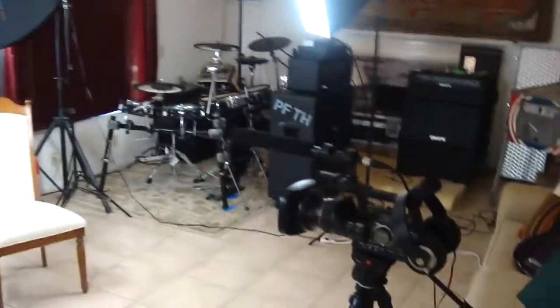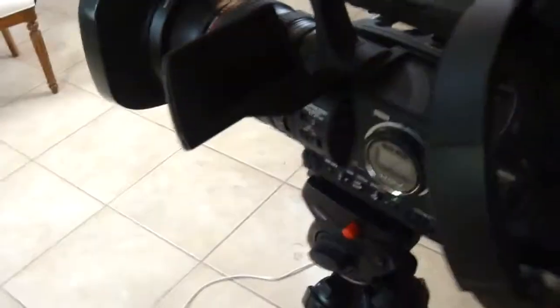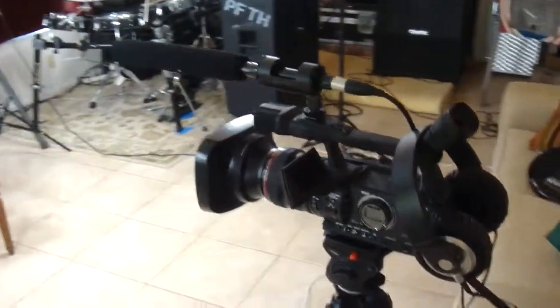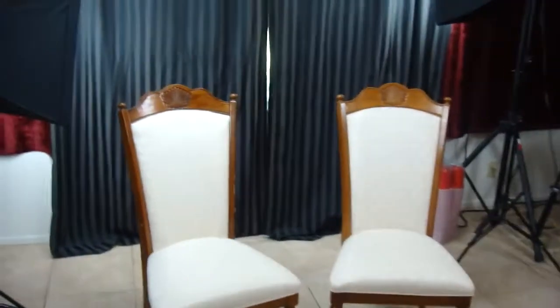So what I have here is a camcorder that I actually film with. It's a Canon XH-A1 HDV camcorder. It films in 1080i. It's a great camera. We got it on a tripod. We got my couch right here, some guitars, some equipment. This is also my music studio, so pardon the mess.